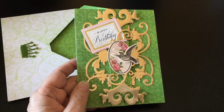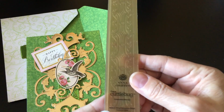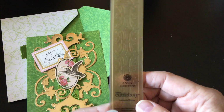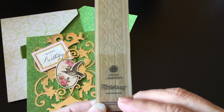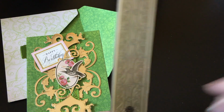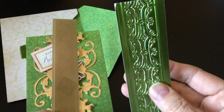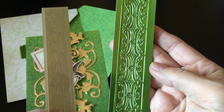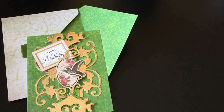Then on top of that, I added a strip of green foiling that I embossed with this embossing folder from Anna Griffin, and this one is called Poinsettia Blooms, but you really can't tell. This is another piece of it. This was a reject because it tore too much, but you really can't tell that there's no poinsettia on there. That is obvious, so it works for any time of the year.